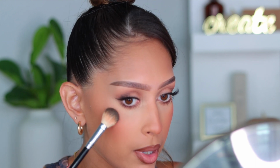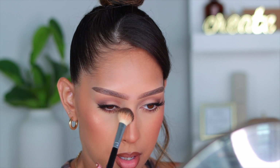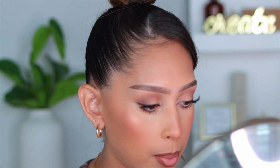All I'm going to do now is just set my face and apply a little bit of highlight. Okay, so for highlight, I'm going to go in with the LYS Beauty Highlighter in the shade Brave. Such a beautiful highlight. It's also super intense, so I'm just going to take just a little bit to the cheekbones. Like that. Okay, she's pigmented. A little bit on my nose. A little on the tops of my brow. So pretty. A little bit goes a long way.